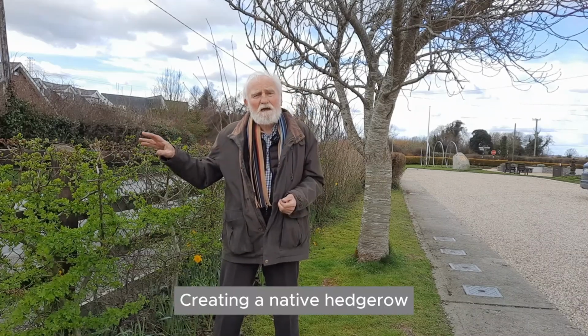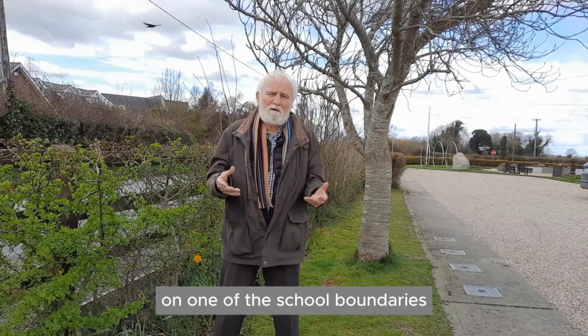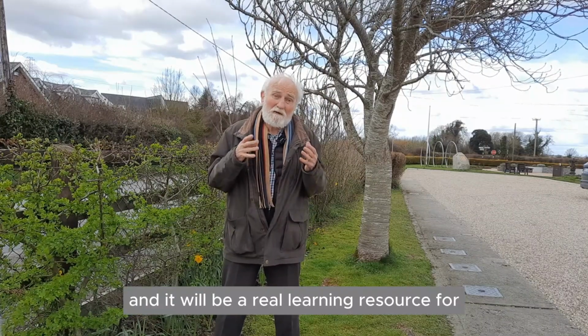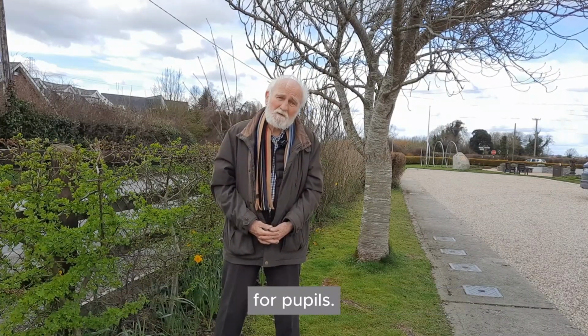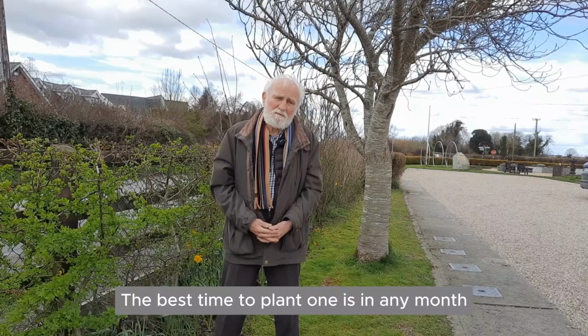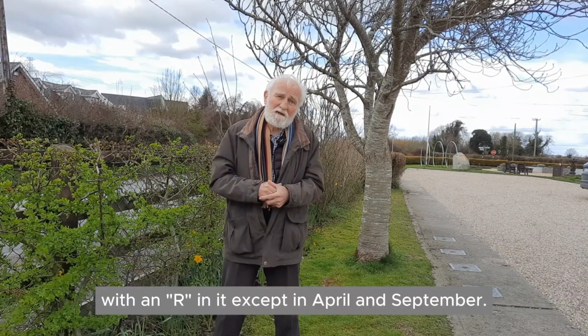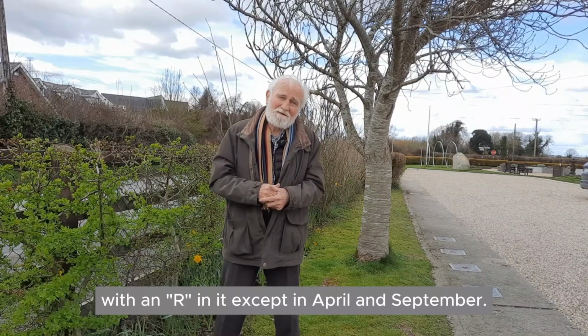Creating a native hedgerow on one of the school boundaries will generate biodiversity, and it'll be a real learning resource for pupils. The best time to plant one is in any month with an R in it, except in April and September.